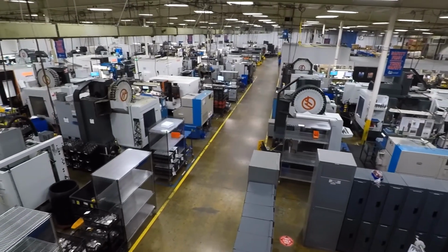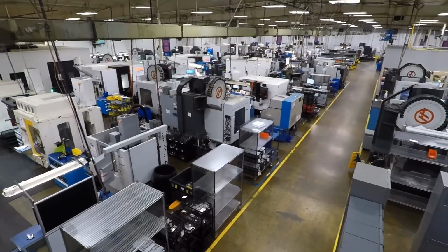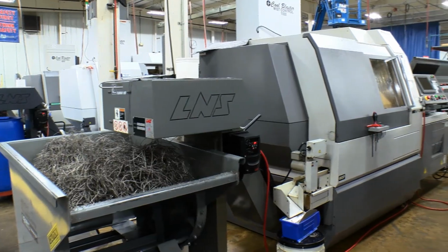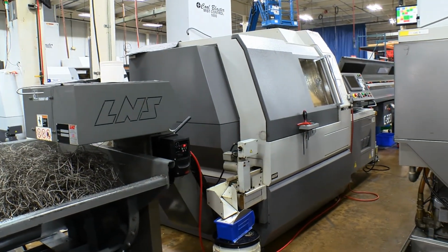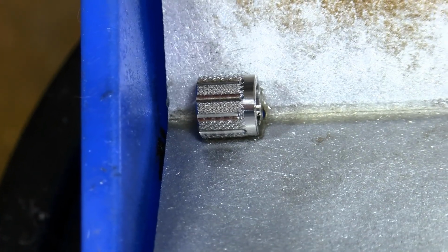So we have a large variety of equipment at Advanced Turning. We have CNC lathes, CNC mills. We have 3D printing capabilities. We have what we'd call a one and done machine, which is kind of your lathe, your mill combination. Instead of having to take parts and moving them from one machine to the other, the one and done machine is doing it all in one, which is pretty neat technology.